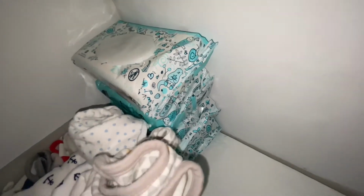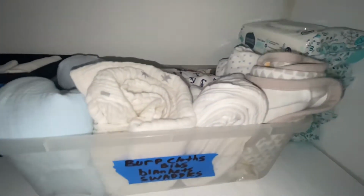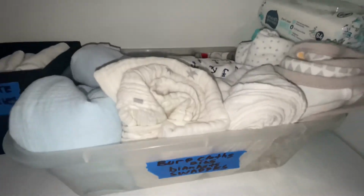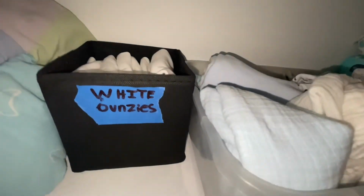And I painted the shelves. Here we have wipey, swaddles, some receiving blankets. I think there's like bibs in there, something. I gotta get new labels. This looks tacky, but it's what I had, and I reused some boxes as well, and that's what I'm using for storage bins. We also have his white onesies down here.